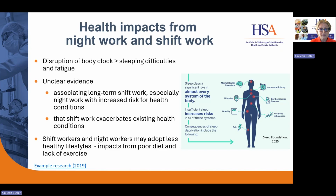And I've included on the slide there just a little graphic from the Sleep Foundation just to highlight that we know a lot more about sleep health. I'm not a sleep scientist, but there is a lot more understanding of the importance of sleep for health and how insufficient sleep increases risks for a number of conditions.